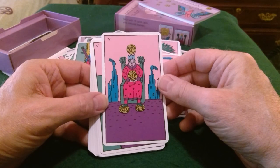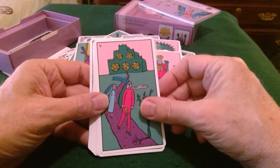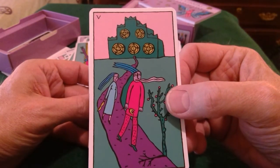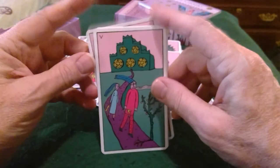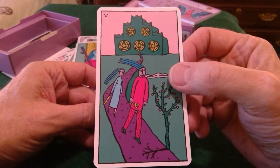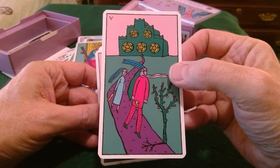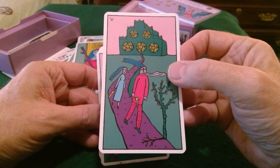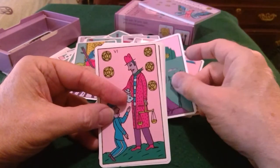The 4. Well, this isn't too clear, but to me, the fives are a difficult number, and usually for this card, it's being in need or want, or lacking the resources that are needed. They should be walking the other way, or they just came from the bank. Banks.